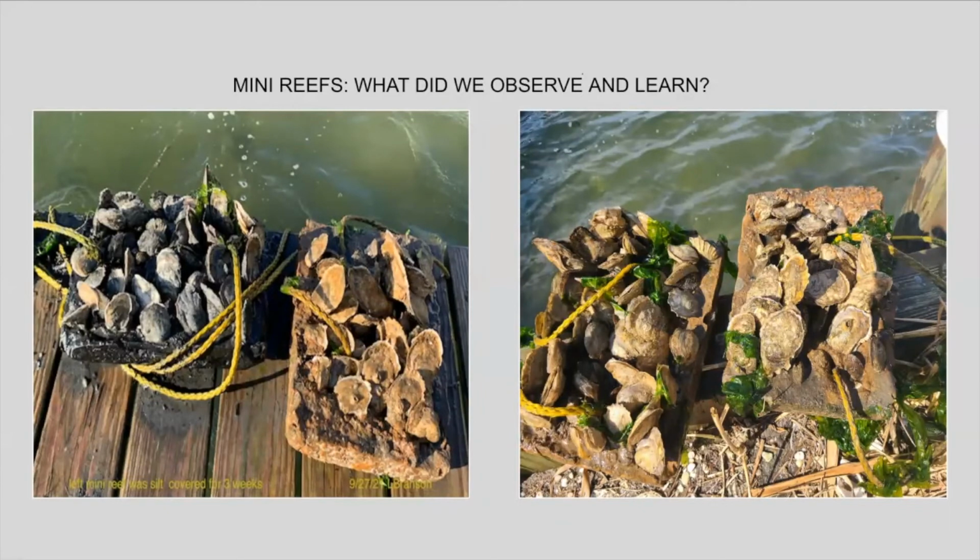This picture on the left illustrates these two mini reefs that were on the floor. This was before I moved them off the floor. The one on the left was in a silt area, which was way too soft. I wasn't able to get there for 3 or 4 weeks, and when I pulled it up, out of about 30 to 35 oysters on here, we had 5 deaths right then and there.